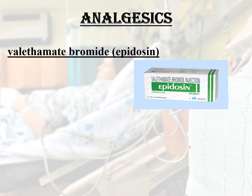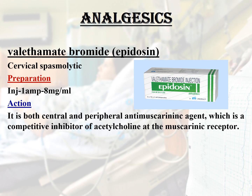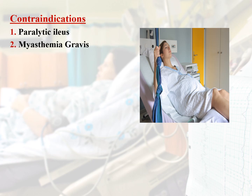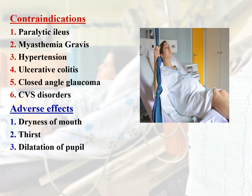Analgesics: valethamate bromide injection, Epidosin. Cervical spasmolytic, and the preparation comes as an injection in one ampule which is equal to 8 mg per ml. The action of Epidosin is that it is both a central and peripheral anti-muscarinic agent, which is a competitive inhibitor of acetylcholine at the muscarinic receptor. Indications: cervical dilatation in the first stage of labor, symptomatic relief of GI tract and ureteric colic. The contraindications of this medication include paralytic ileus, myasthenia gravis, hypertension, ulcerative colitis, closed-angle glaucoma, CVS disorders. The adverse effects are dryness of mouth, thirst, dilatation of pupil, palpitations, giddiness.